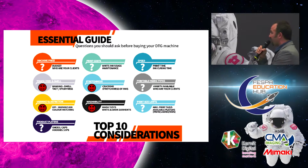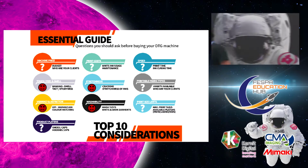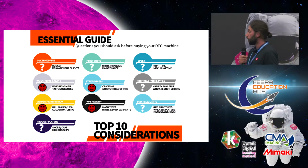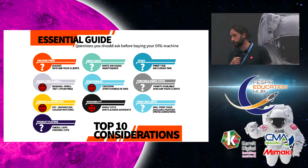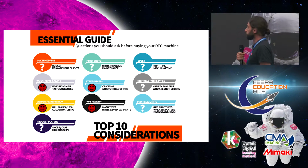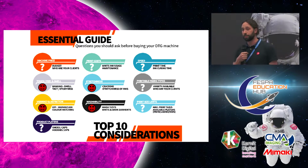The second thing is print costs. Obviously, there are different inks out there on the market, and they're all going to give you different print costs. Then there's white ink usage and the software that's available with the machines. With a lot of them, you can adjust the white ink usage, which will then either bring down or put up your costs. And also, you need to consider the maintenance.